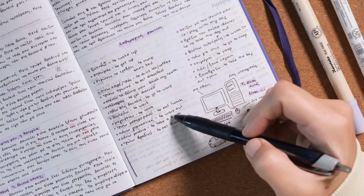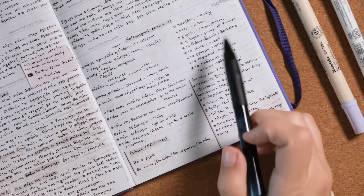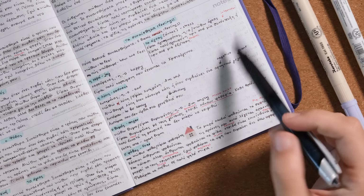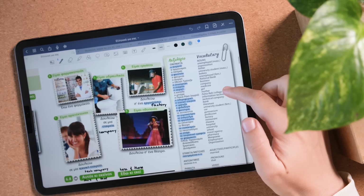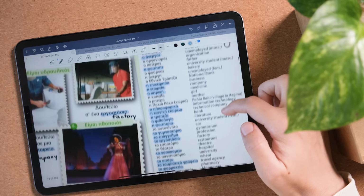And no matter which topic I decide to go for, I always use this little section that I talked about in the very beginning of the video to write down important vocabulary and grammar that I'm going to be using throughout the week. If the topic is based on a textbook chapter, I will just go through the vocabulary and grammar sections in the book, and then I will copy what I consider relevant.